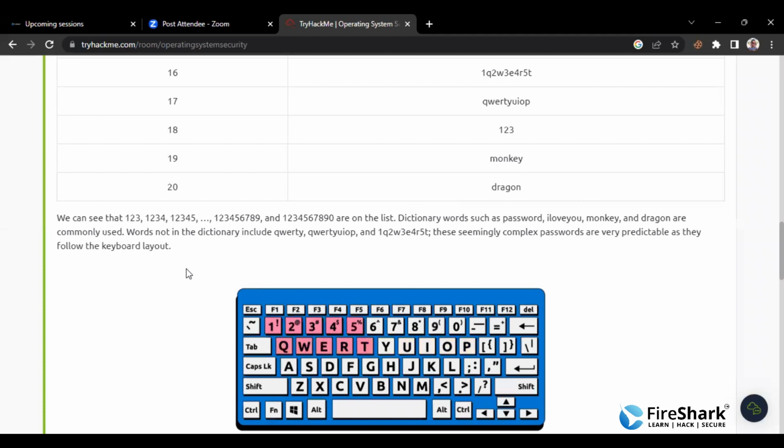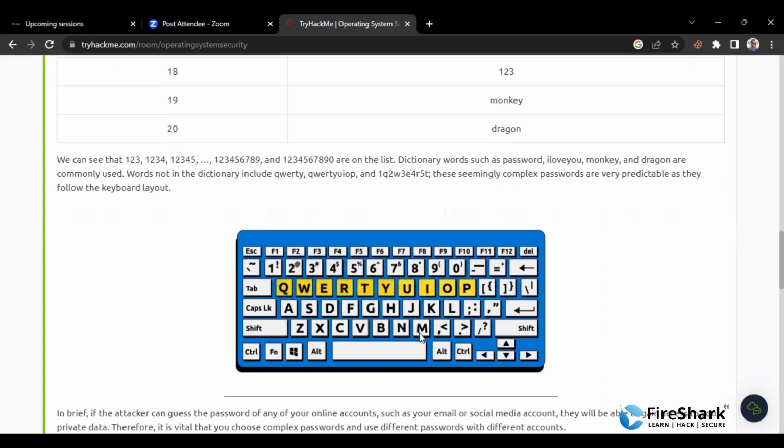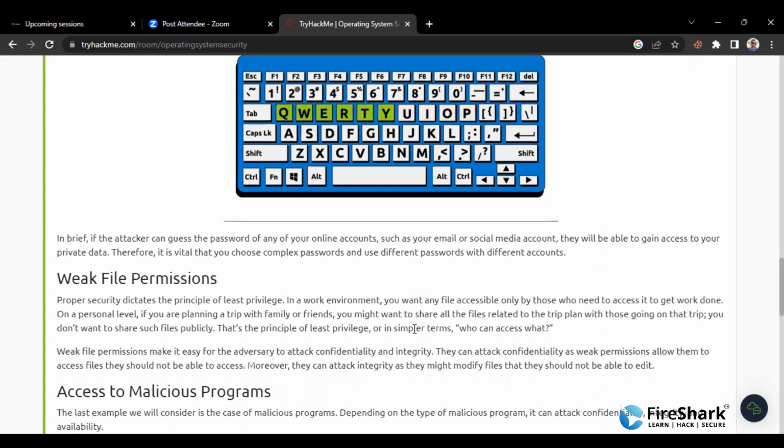Words not in the dictionary include QWERTY and 1Q2W3E4R5T. These seemingly complex passwords are very predictable as they follow the keyboard layout. In brief, if the attacker can guess the password of any of your online accounts, such as email or social media accounts, they will be able to gain access to your private data. Therefore, it is vital that you choose complex passwords and use different passwords for different accounts.